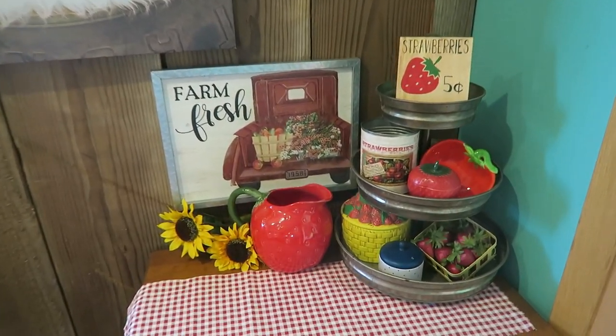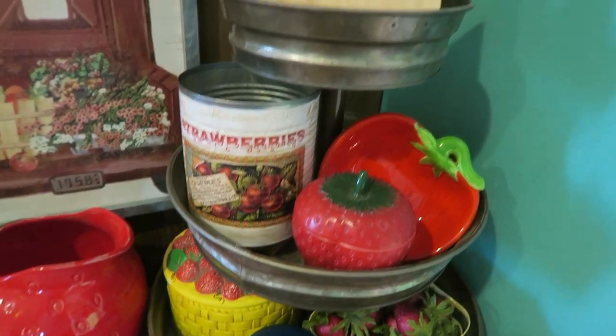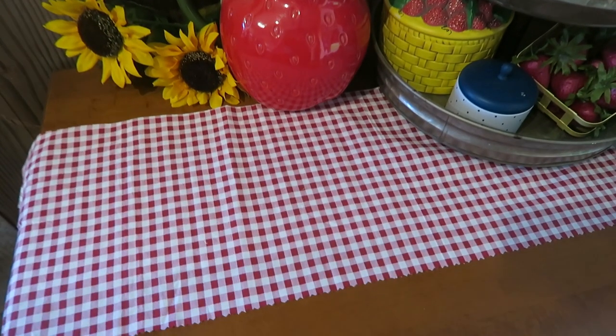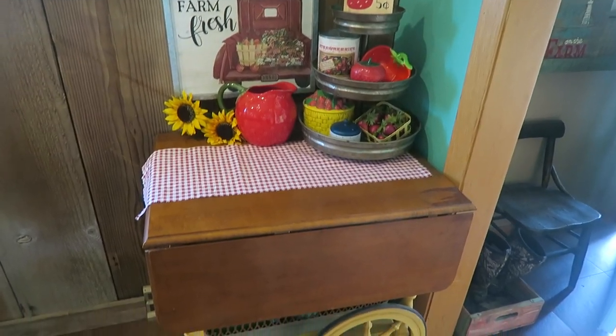Well, that was quick and easy. I think it turned out pretty cute. I've got everything in kind of a little spot here. I like it, y'all. I did go ahead and add this little gingham kind of runner. This is actually just fabric that I cut, but I think it kind of ties it all together. I'm loving the strawberries, y'all.